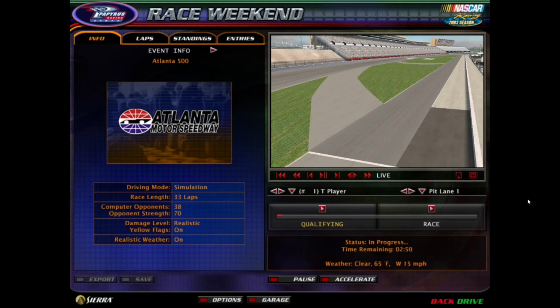Hello everyone, and welcome to race number 4 of Season 1 of the LNE Cup Series. We are here after a crash fest at Rockingham for the Atlanta 500. Now, we have seen some really close racing here in practice, so we are expecting a thrilling race. So let's get right to our starting grid.